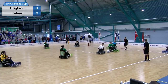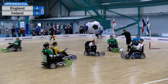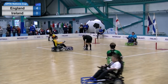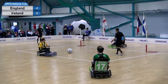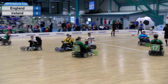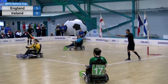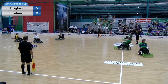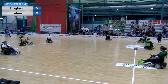Boulding, and a foul on the play, and the referee calling for a penalty kick. A foul on Tom Donner gives England a penalty kick opportunity. And Matt Francis is going to take it. So Matt Francis against Sean Donner. Francis just in front of Donner scores the goal. 5-0 England. In the 25th minute, Matt Francis puts England up 5-0.